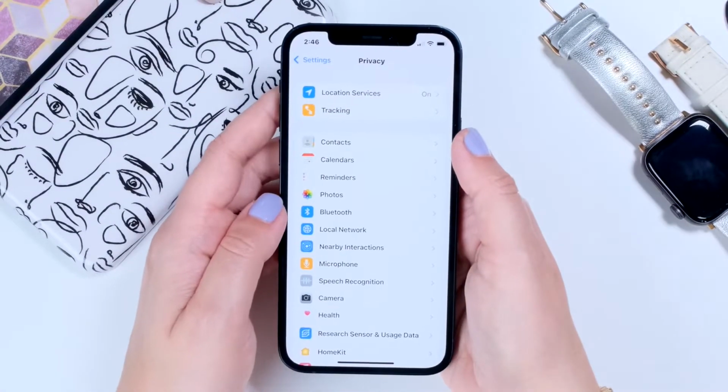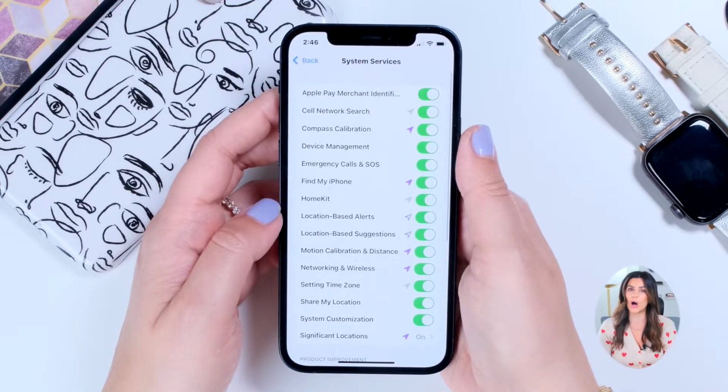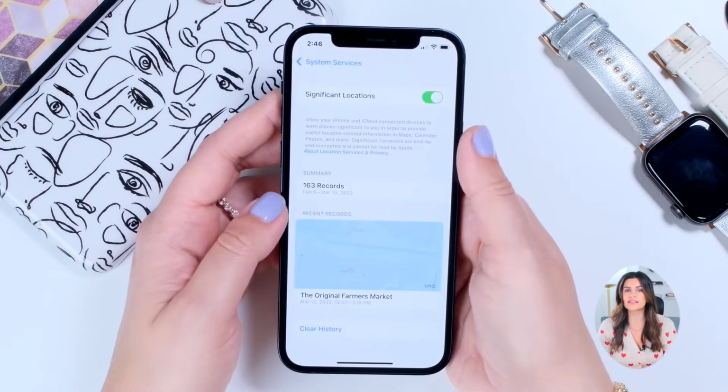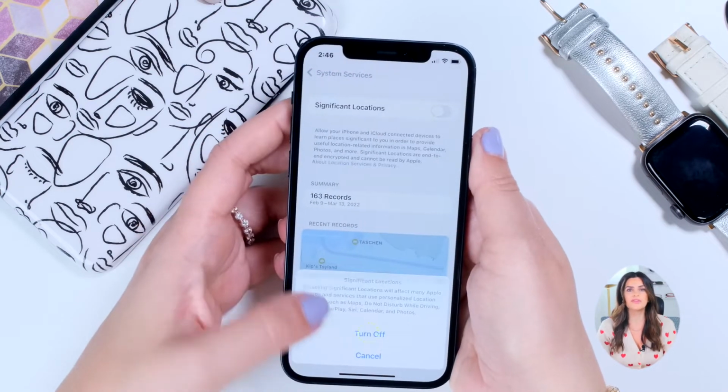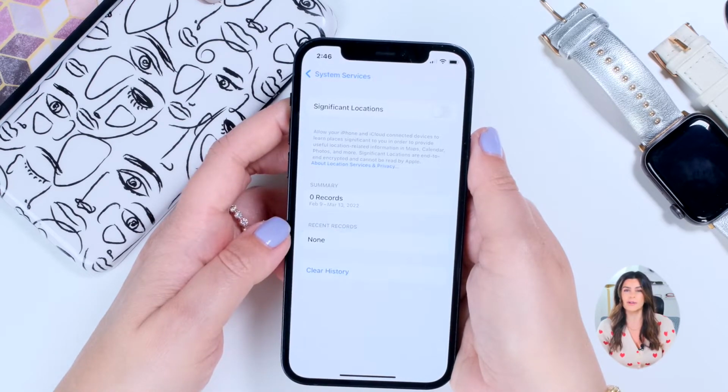And while we're here, another thing you guys should change in your settings under the privacy section. So go to location services and scroll down to system services, then all the way down to significant locations. You want to make sure that this is disabled, turn it off. If not, it'll be following you around and keeps track of where you've been. And it's pretty much keeping a log of where I go every single day. But you don't want to leave it on because if you do, not only will it eat up your battery life, but it'll also eat your data.